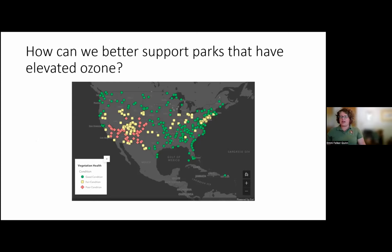And so as we were planning for our summer field season, we were thinking about how we can better support parks that have elevated ozone. And we're interested for now in this cluster in the southwest of parks that have fair condition and poor condition. We've had folks go out and do surveys and not seen anything. And again, the question is, does that mean that those parks have plants that aren't sensitive to ozone? Which would be good, right?